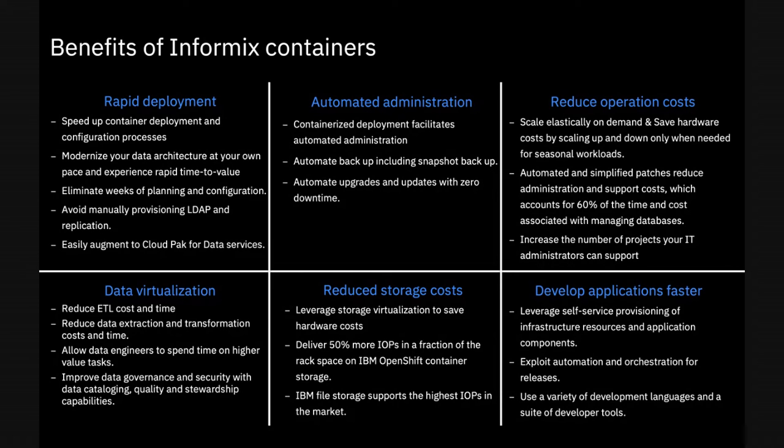The data virtualization part will help you to reduce the ETL cost and time, and it will help you to join other data sources. For example, Informix can be virtualized along with something like DB2 or Postgres or MongoDB, which will help you reduce the time of ETLs and also take it forward with the data and AI journey. Reducing the storage cost is another major benefit of the containers, as you know. And then developing applications faster, as I said, will help you to fast track the application development process.